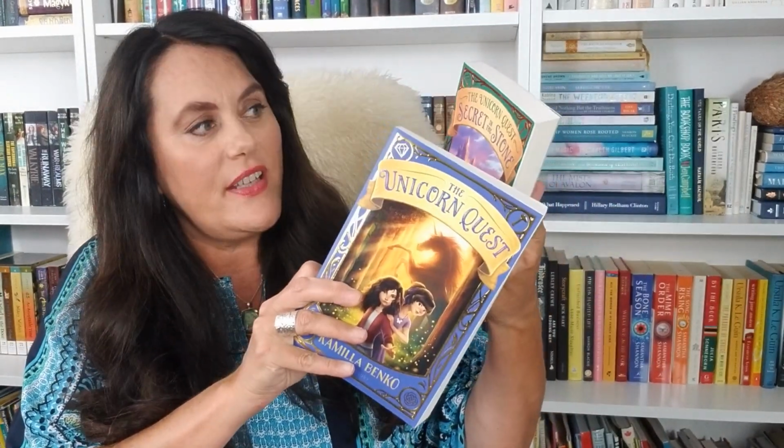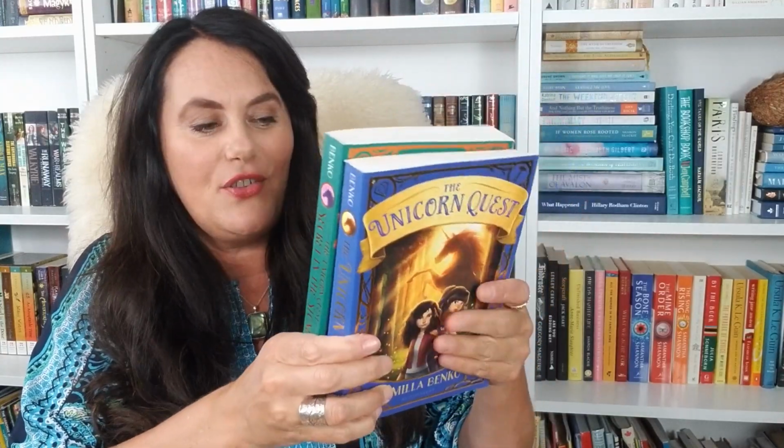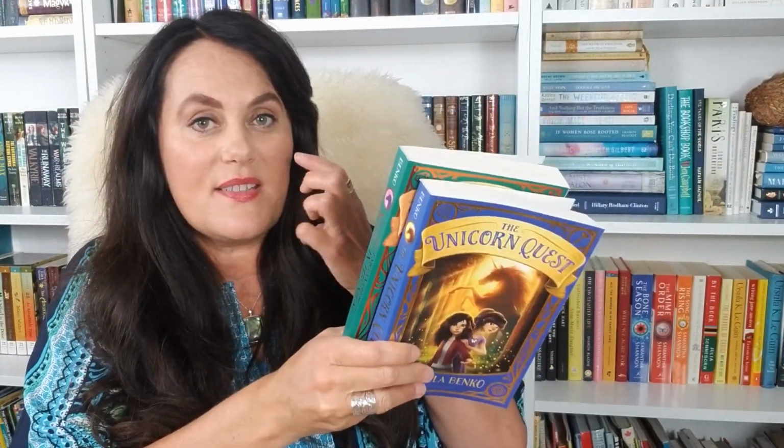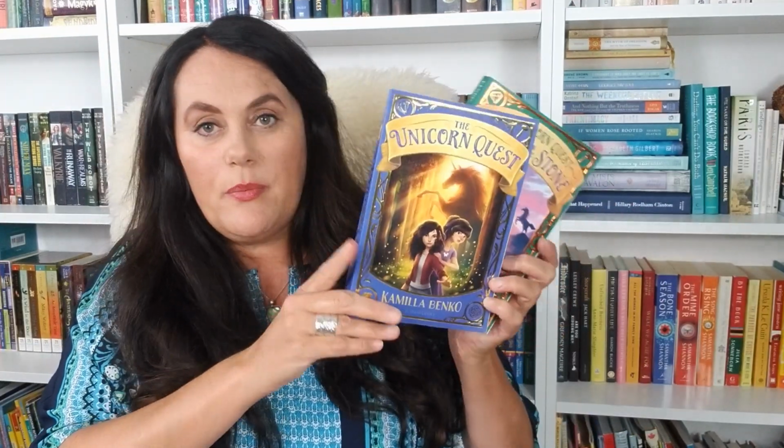Okay, this is a new series that I kept seeing in Book Outlet, and I finally decided to grab them because they look amazing. And I really love fantasy stories that have girls as the main protagonists. In this case, we have sisters. And this series is called The Unicorn Quest, by Camila Benko. So this is books 1 and 2. And it looks like there's 3 books in the series.